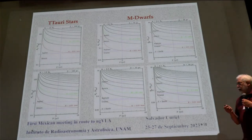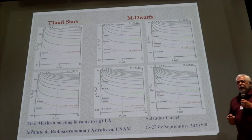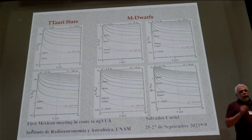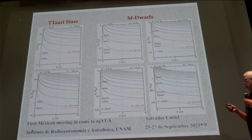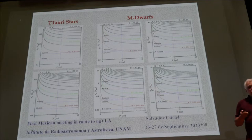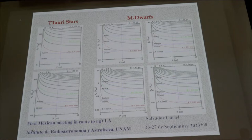So with the BLPA, in the best case, we would be able to detect a very massive planet associated to T-Tauri stars, probably 10 Jupiter masses. But with the NGPLA, we can go down to Jupiter-like and Saturn-like planets. In the case of low-mass stars, we're already detecting planets using astrometry. So we can go down to planets with Neptune, Uranus masses, but also Earth-like planets. So we'll be able to detect all these with the NGPLA and the new telescopes.